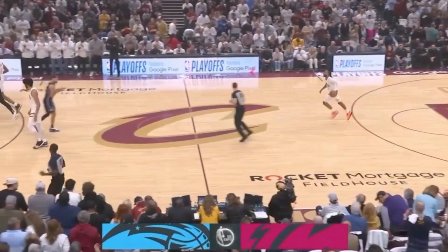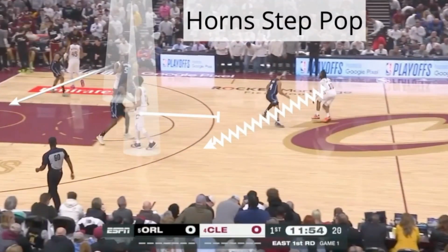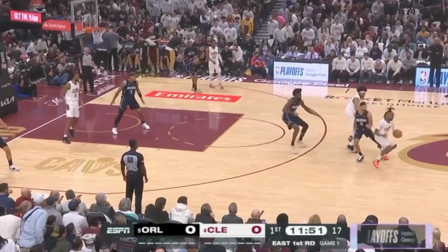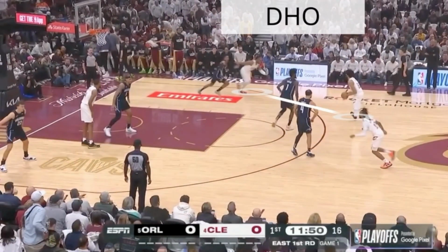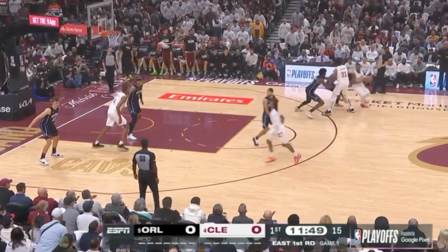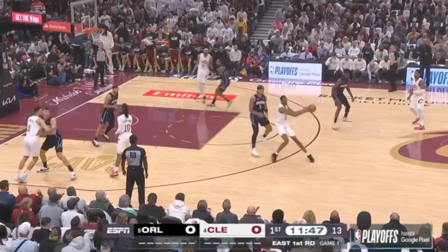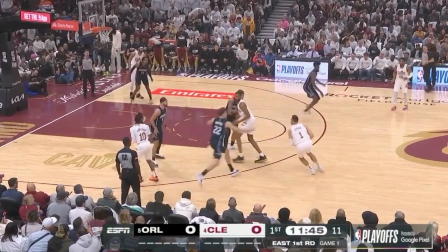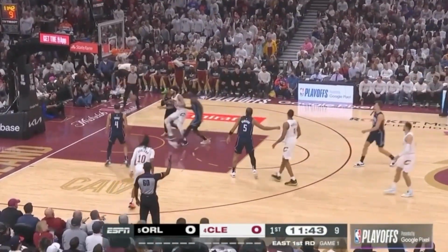The Cavs came out with a beautiful opening set to start game one against the Orlando Magic. It was a horns formation into a step up with float into a DHO, but it all was getting to a zoom action on the second side. So the whole concept of this action right here was to get to the zoom. So let's break down this set.